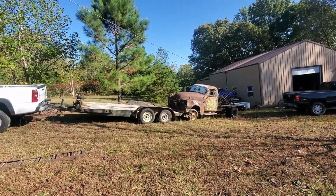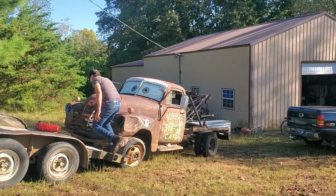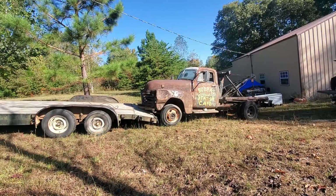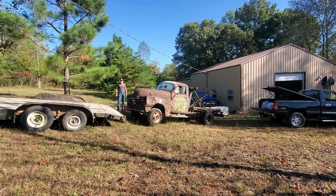Remember that bad feeling? Yeah, I know it. Oh, you're good then. You're good. The truck is stuck. Richard's trying to jack it up to release it from the flatbed. There.